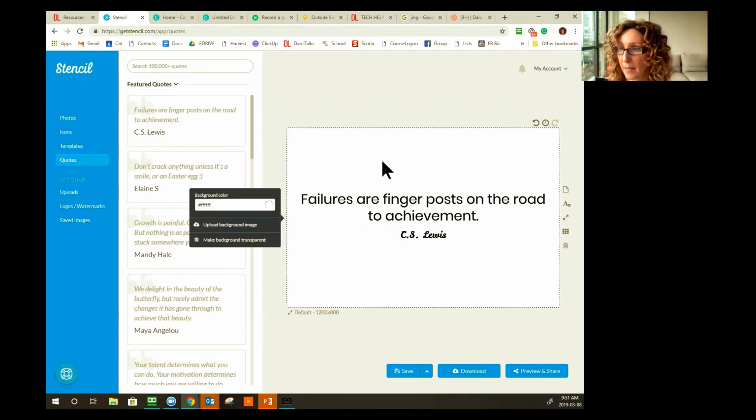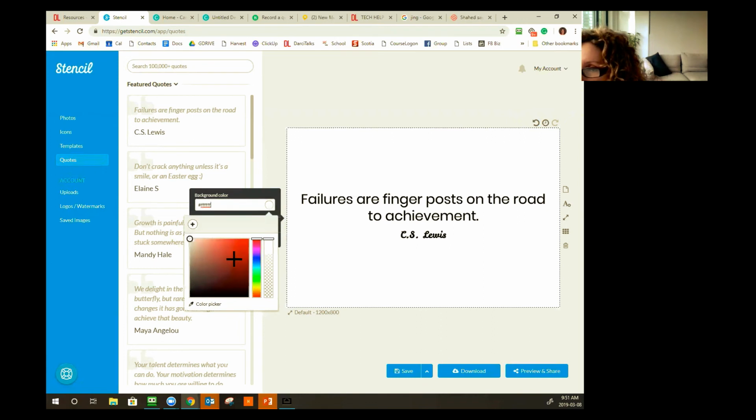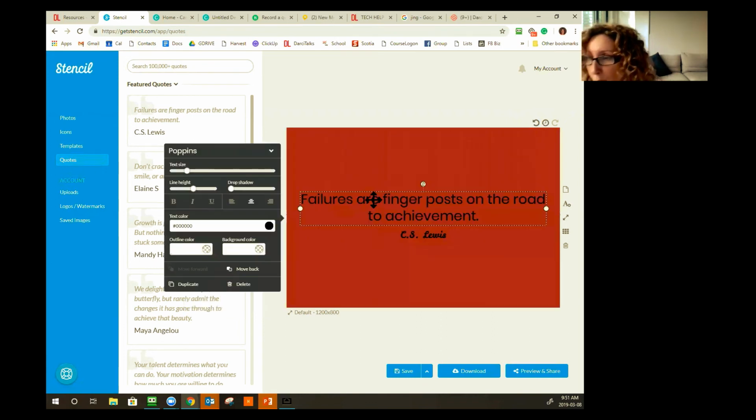Now I have a thing, I can do the background. I can upload a different background. I can change the background from white to red. I can change the font. You get the idea, right? That you can just do a bunch of cool things. I paid for Stencil once. I don't know the cost anymore, so you'd have to go and check it out yourself.